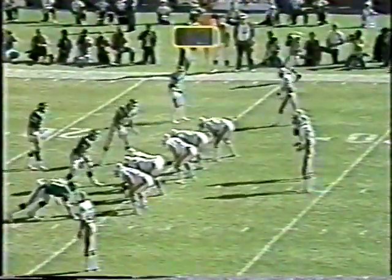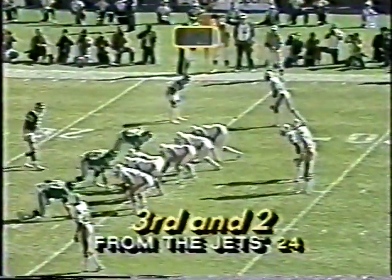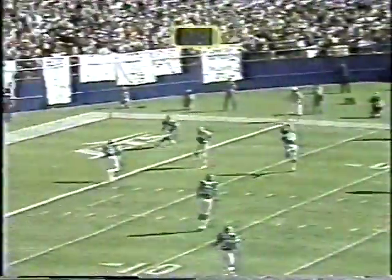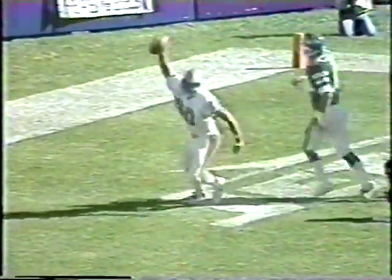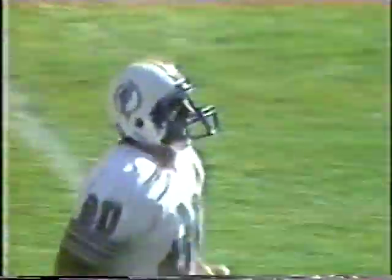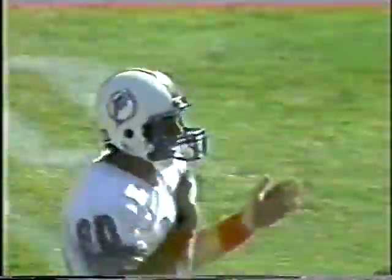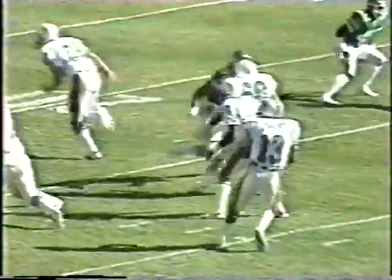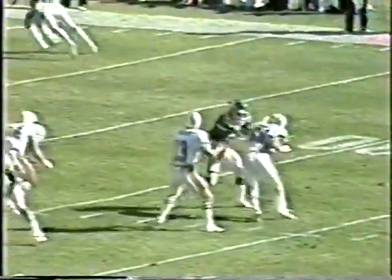Inside the 25. Out of the shotgun, Marino trying to add to the 13-7 Miami lead. Down the middle, Rose, touchdown! Joe Rose. And that was a 30-yard bullet. That ball was 5 feet off the ground, right to number 80, right to the two numerals. Shades of some of the strong-arm quarterbacks we've seen come into the league. All of Terry Bradshaw, Roman Gabriel, and Marino throws a hot strike down the middle.